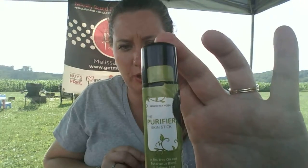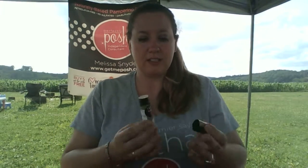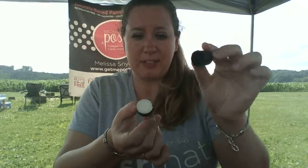The next one is called the Purifier. This is going to be your tea tree and eucalyptus. And this is what they're supposed to look like. It's not supposed to be in your cap. You have to enjoy tea tree and eucalyptus to enjoy the smell. This is great for relieving bug bites. We put it on our kids when we go camping. We are camped right next to a pond at the fairgrounds, and we put it on their legs before we take them to the campground. It helps reduce bites, but definitely if they get a bite, we put this on them.